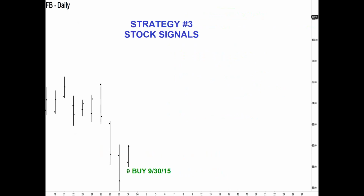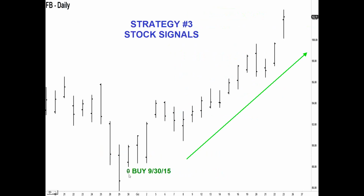Here's one in Facebook just about a month ago. Now, someone just looking at this would say, well, Steve, I don't understand why you're buying here. Obviously, Facebook is in a downtrend, and I thought you didn't go against what the market is doing. Remember, we have specific ways of determining what the trend is, and strategy 3 determined that we were actually in an uptrend, and all this sell-off was just a pullback. So it generated a buy signal on the 30th of September, and this is what the stock did coming into this last week. This was a strategy number 3 buy signal that all the members in our course were privy to.